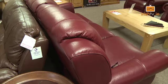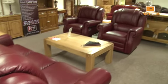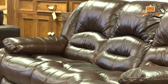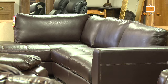And the same with leather. Leather of course is dyed. I mean leather naturally doesn't come in brown or black or cream. So it can wear, especially where you rest your arms or where you sit down or where you rest your head. Things like hair products can take off the dye of the leather. We can restore that color again.